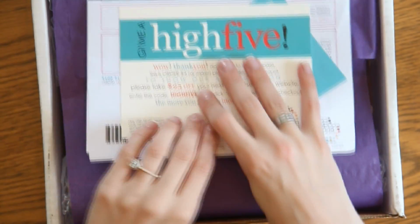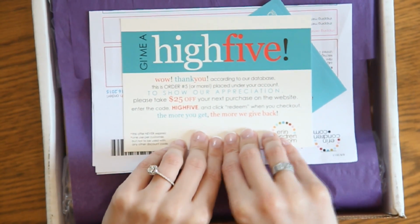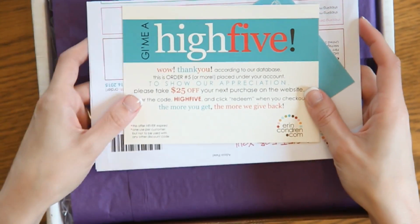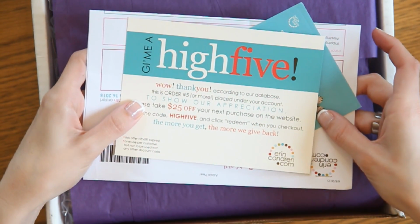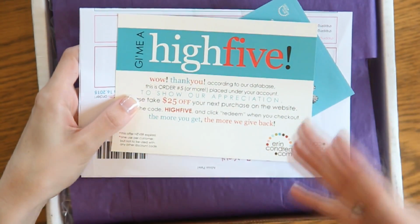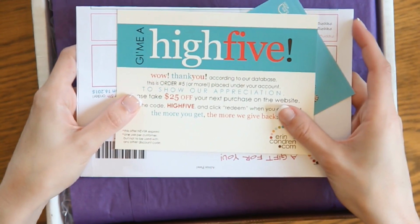So on top is the high five coupon for your 5th order, which is really exciting. So I get $25 off my next purchase. And this code is the same for everyone. I think the 20th order you get a custom code, but this one is the same. It goes onto your account, so you can't try to use the coupon code before it's actually your 5th order, but that's really exciting.